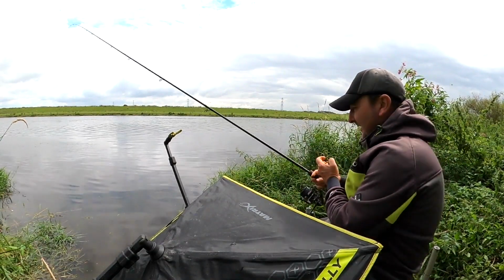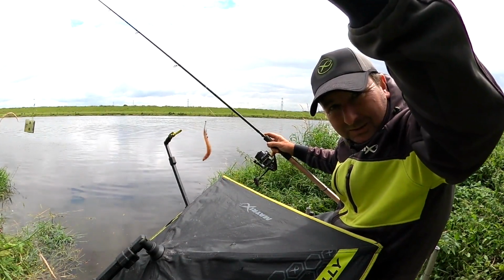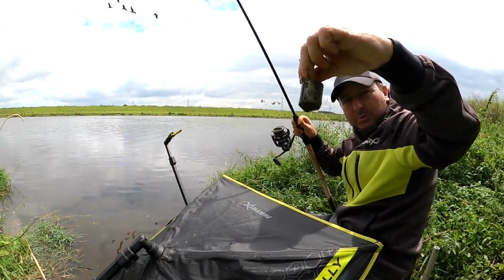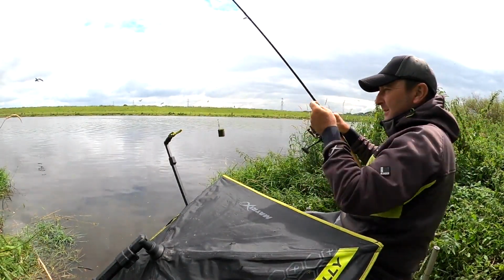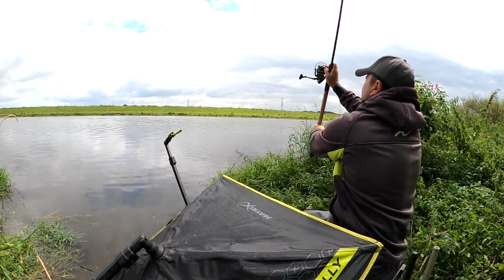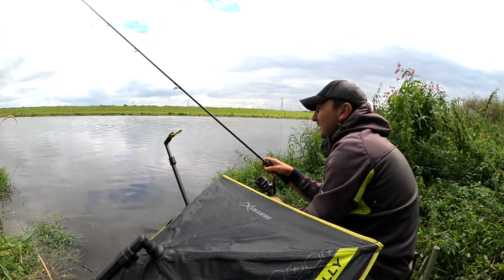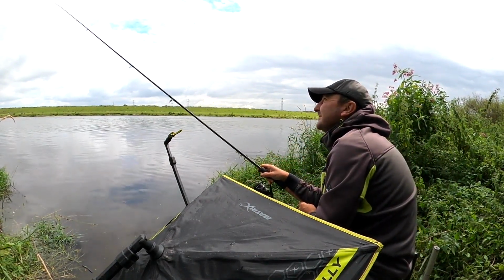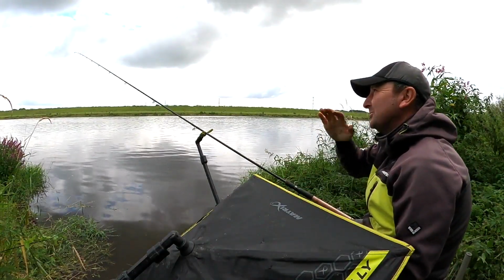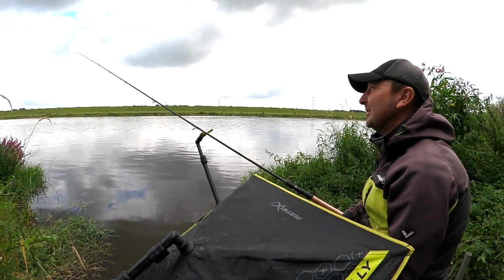So I want to kick off with a nice piece of worm, just the right size for a size 14. That's loaded with feed now. Let's get out there to that 20 metre line. Yeah, you're getting little indications. I'm just going to sit on my hands and wait. Try and only pick up when I'm sure that there's one on.